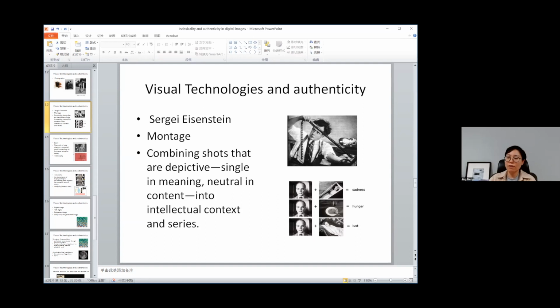Just to give you a very simple example: if you put this man together with a young lady who is dying, then people will read this sequence as sadness, right? So what he's trying to say is that you need to put images into sequences to make meaning.